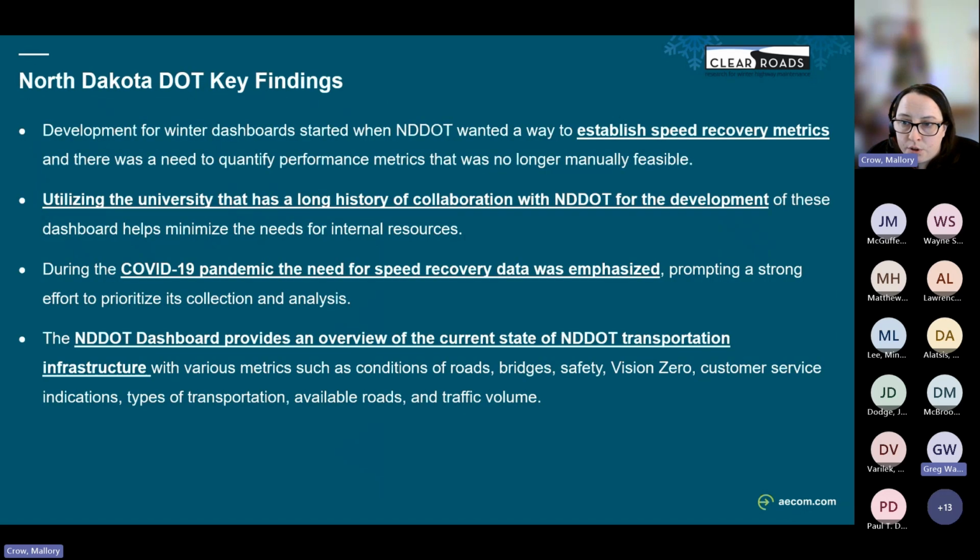Some of the key findings from North Dakota: development of the winter dashboard started when they wanted a way to establish that speed recovery metric. And there was a need to quantify performance metrics that were no longer manually feasible. They also highlighted utilizing the universities that they have a long history of collaboration with for the development of these, since they don't necessarily have the internal resources to dedicate to this. Really leveraging those stakeholders can be key.